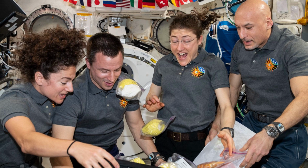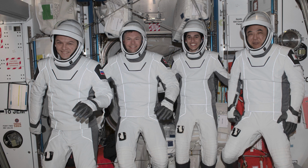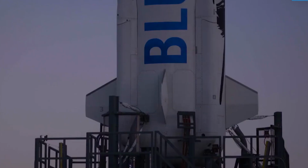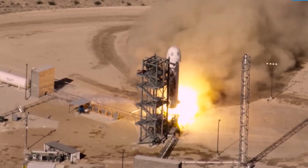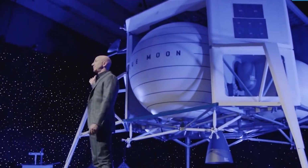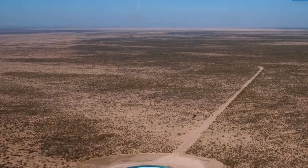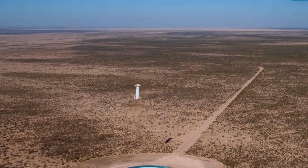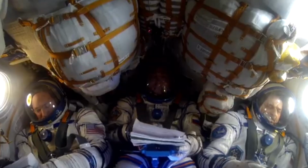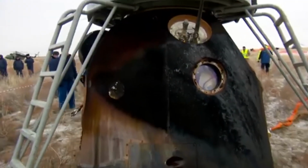In response, space agencies and private companies are planning for a future where private space stations take over some of the ISS's roles. Companies like Blue Origin and Axiom Space are already developing their own space platforms, which could host astronauts and scientific research in low Earth orbit. These private stations could allow the research and exploration efforts currently supported by the ISS to continue even after the ISS is retired.